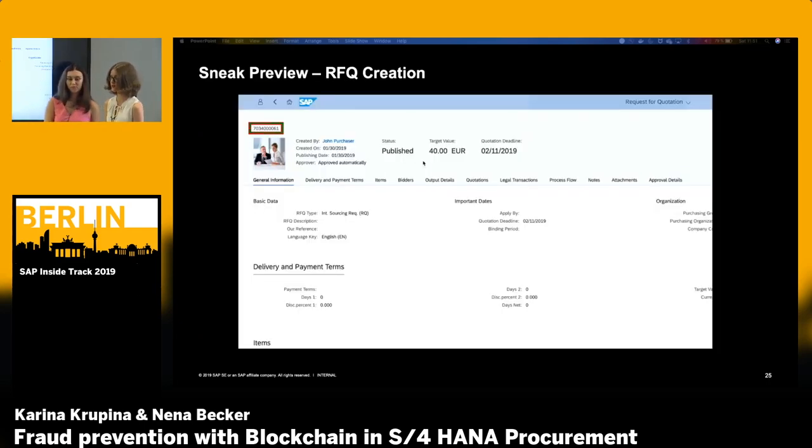On this first screen, you may think, maybe I already saw this or I know this. Why do I show you an old UI? Because this is the first step of our process. You will still go into your Fiori app and create a new request for quotation document. In the moment it's published, you already saw that there are some processes running in the background. Why did I highlight this number up there in a red square? Not just to match it to my lipstick today, but so you can recognize that there's an ID for this specific request for quotation document.